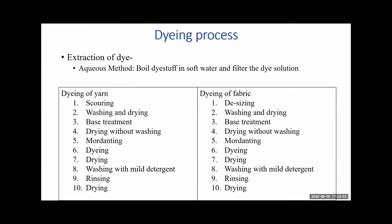Next is, after scouring, washing and drying. Then, if it is required, you can go for bleaching, or otherwise directly it can be taken for vegetable dyeing. The first treatment is pre-treatment with myrobalan. The myrobalan fruit is to be broken, pounded, and made into powder.